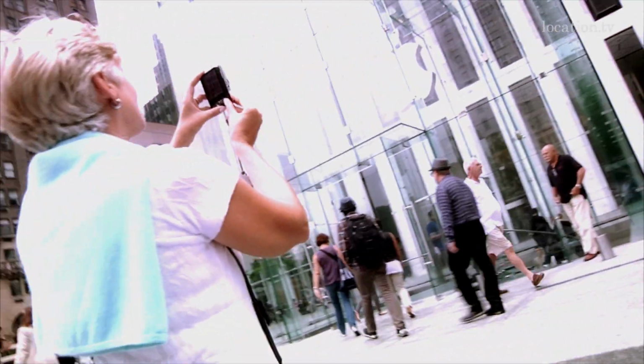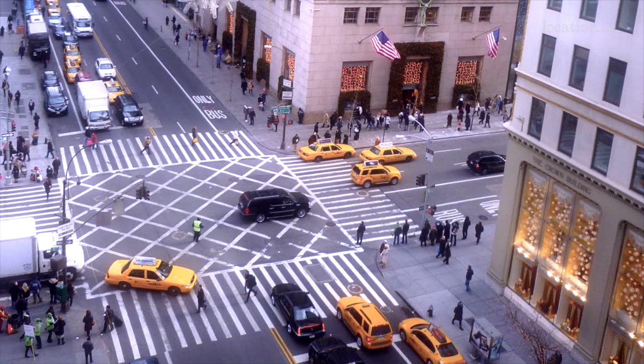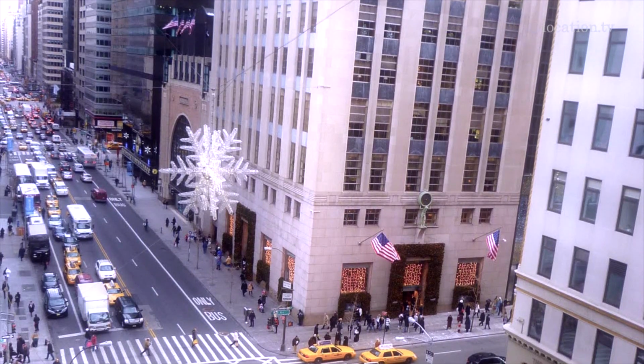Definitely. So we're going to take a walk today down 5th Avenue. We're going to look at the changes that are happening in the area and what's coming to this area, as far as development goes. Absolutely. So let's take a walk, yes?